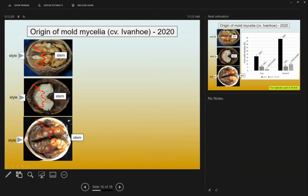So when we started we wanted to dissect this mold of walnuts a little further to find out how the infections originate. And when we split these nuts and we determined the origin of the colonies, we found out that most of the mold will start from this end, from the stylar end.